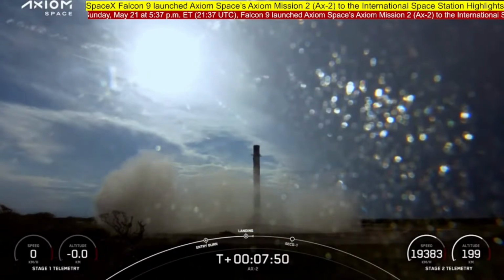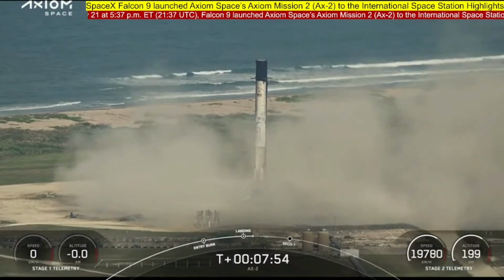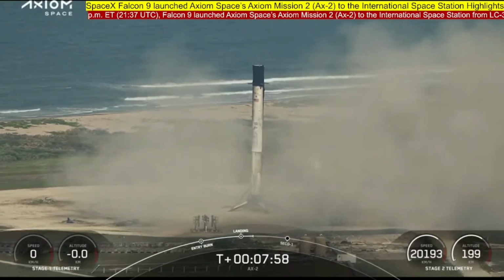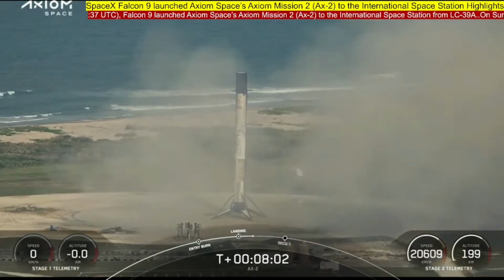There you can see first stage landing confirmed. You can see that first stage has landed back at LZ1. This is the first time that we have performed a land landing on a crew mission.